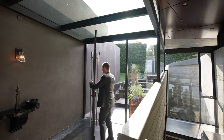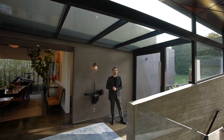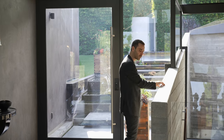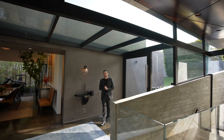All right, everyone, this glass pivot door opens up to the entry. We also have stained concrete floors on this level as well. And the architectural details that we saw on the exterior, like this board-formed concrete wall, is also brought to the interiors. And right behind me, smooth stucco wall is also brought in to the entry of the home.